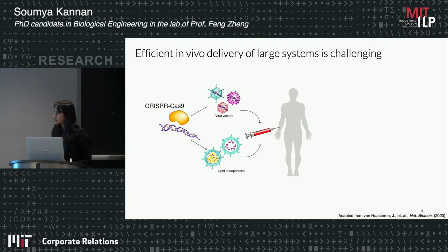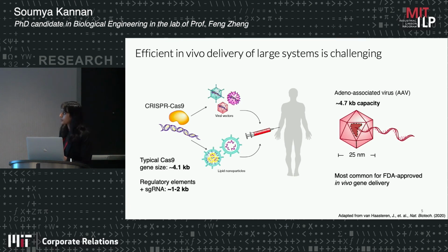So people use a lot of different ways of doing this, including viral vectors, lipid nanoparticles, which we just heard a lot of detail about from Professor Anderson, and even DNA nanostructures like Professor Bhatta mentioned. I'm going to focus specifically on one particular problem that's very well defined in this space.